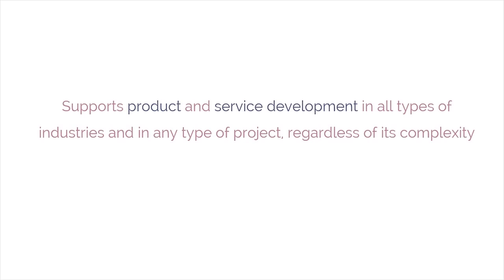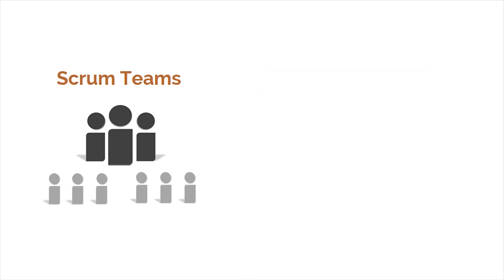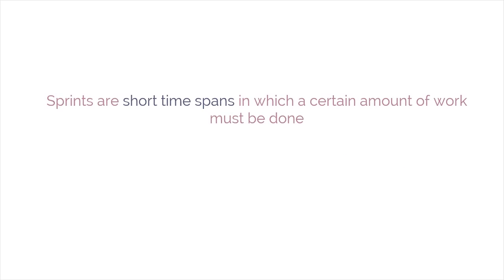Here another question arises. Why is Scrum better than other project management techniques? A key strength of Scrum lies in its use of cross-functional, self-organized, and empowered teams who divide their work into short, concentrated work cycles called sprints. Think of sprints as short time spans in which a certain amount of work must be done.